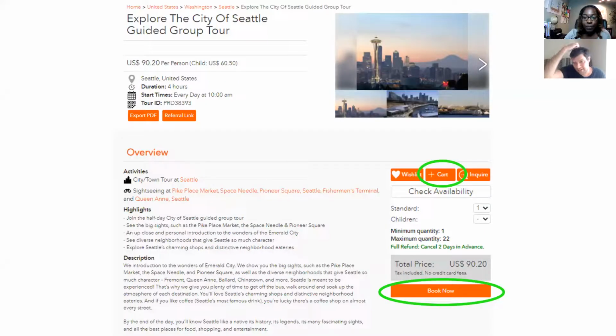Okay, to wrap things up, I'm going to show you the checkout page so you can see some of that functionality as well. So on the tour pages, there's two ways to start a booking. There's the book now button on the right, and then there's the add to cart option. The add to cart just simply puts things in the cart that you book in one go later. And then the book now gets you straight to the checkout page.